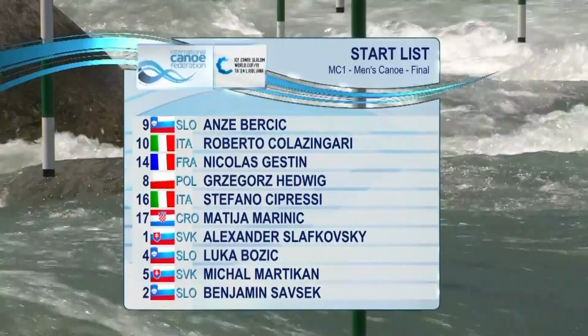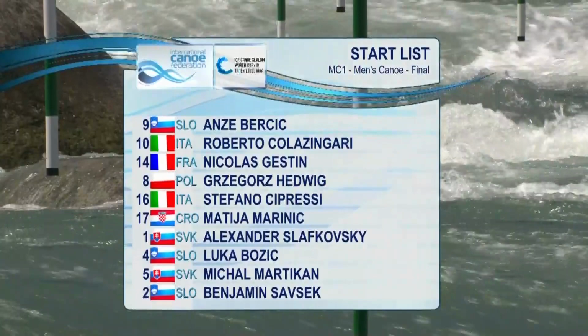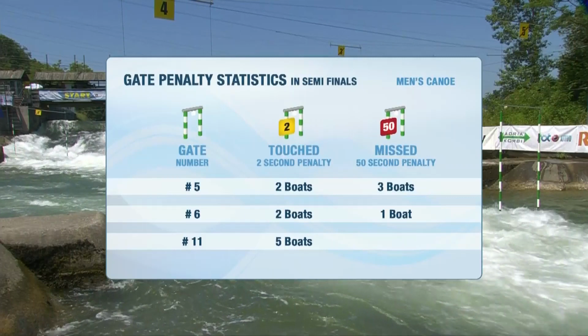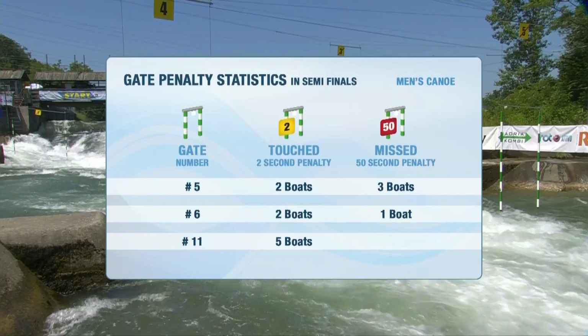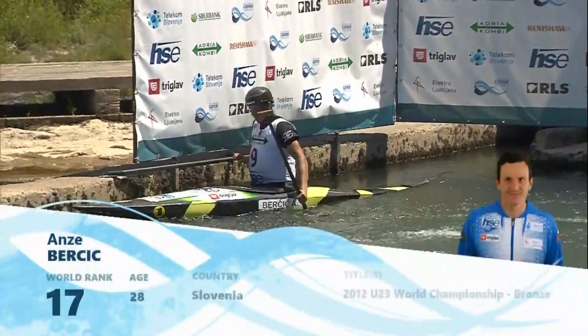Well, here is the start list, and you saw the World Cup standings. Matej Benus of Slovakia, who was leading the standings, not in this final. Benjamin Savsek was fastest for Slovenia in the semi-final. He goes off last, and great to see Michal Martikan of Slovakia racing. But here are some of the stats from the semi-finals, and well, it tells us a lot about the tricky offset sequence, gate 11, and that little move 4-5-6 that created a lot of problems.